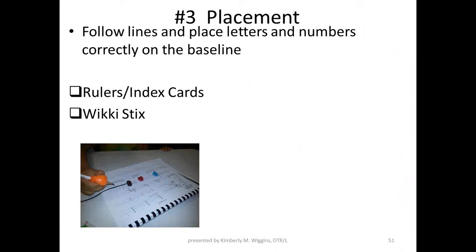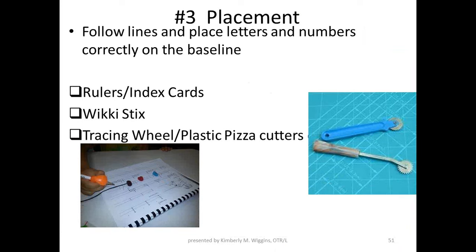What about the letters that go under the line is usually the question. If placement on the line is such an issue, the 5 letters that go below the line, I'm not going to make a huge deal about it. Great if they push it down a little bit and they go through the line, awesome. If they don't, at least the other 21 letters are on the line, right? So that's my favorite thing to do.